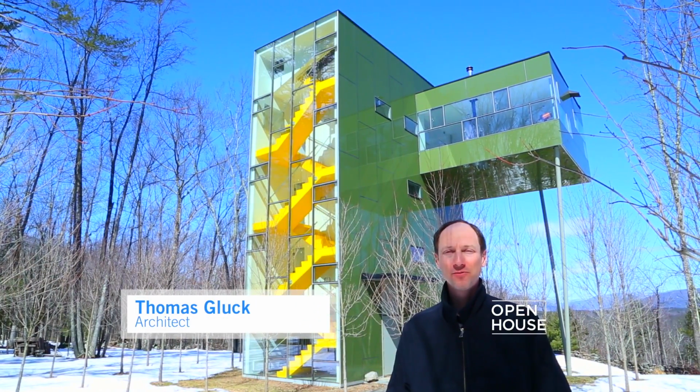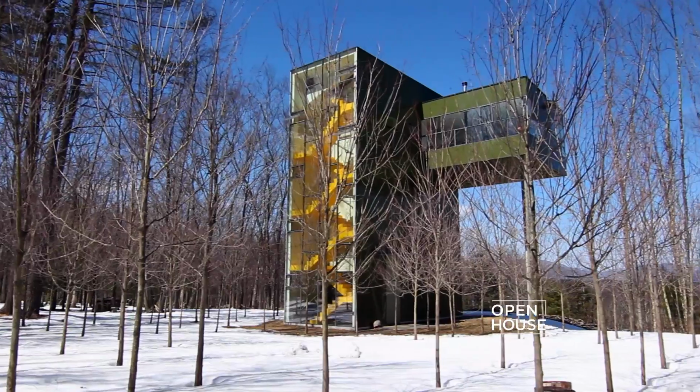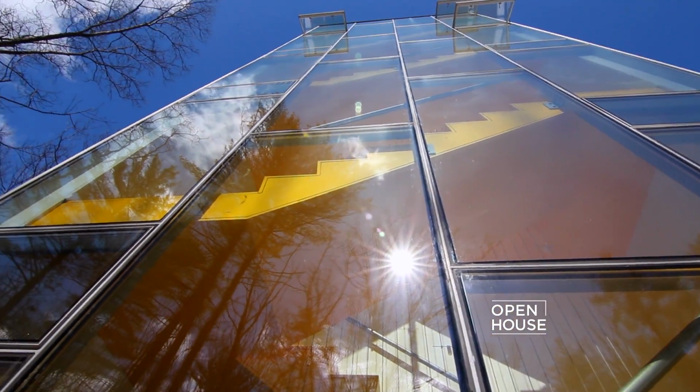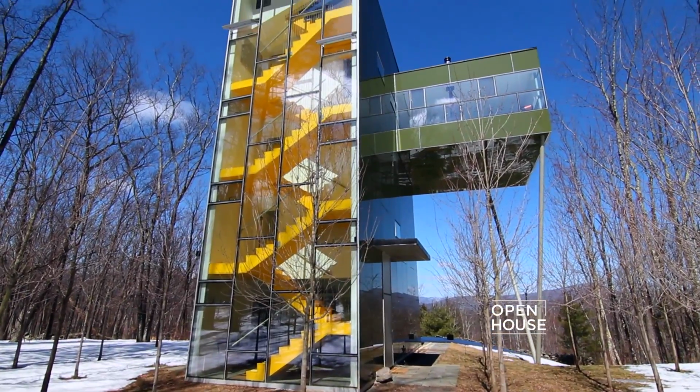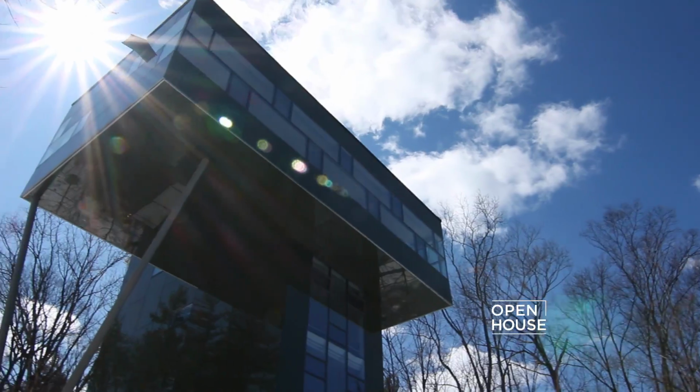We're an architectural firm in New York City. I'm here today to show you a house that I designed for myself and my family up in the Catskill Mountains. We call it the Tower House, but it's sometimes referred to as a tree house for grown-ups.